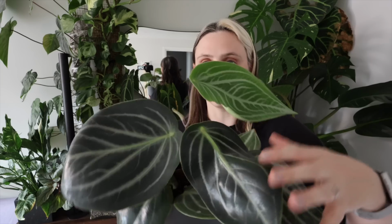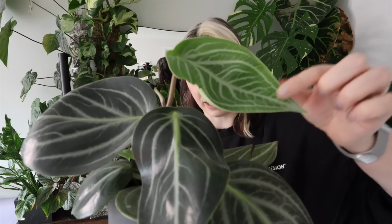I have found it a little bit more difficult, given in general I find peperomias not to be the easiest, but if you do find peperomias easy, this one probably wouldn't be that much more challenging. But I have found it a little bit difficult to get them to grow the nice big beautiful leaves. It has grown these 3 leaves in my care, and you can see these last couple have been a little bit wonky.